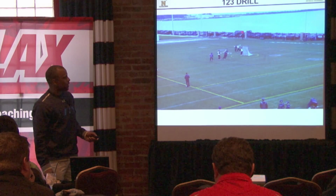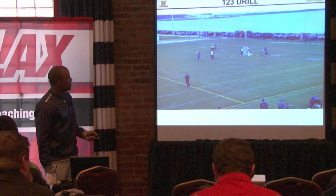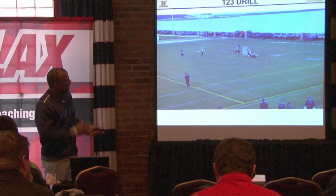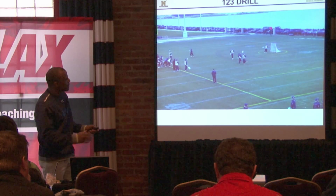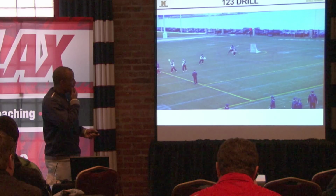This is all attack and D. Just all attack and D. So this is, that's probably not going to happen right there, but that was a pretty good job by the defense. That's a pretty good job by the defense that time.